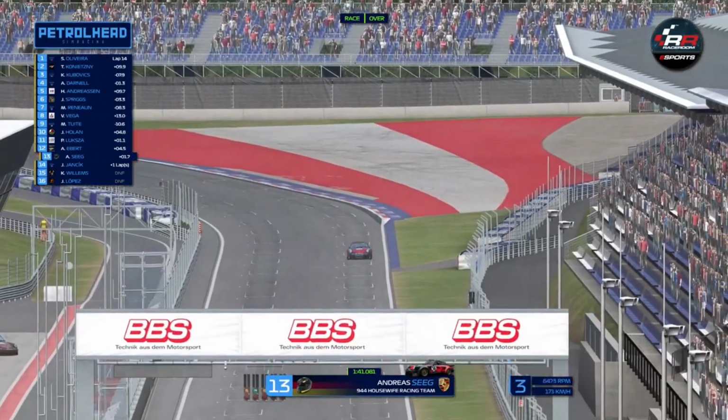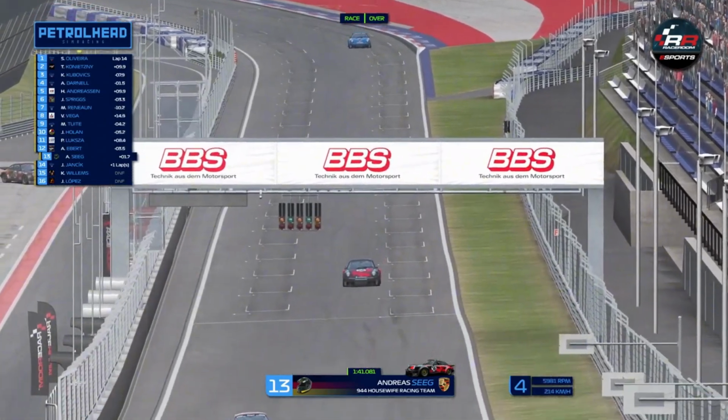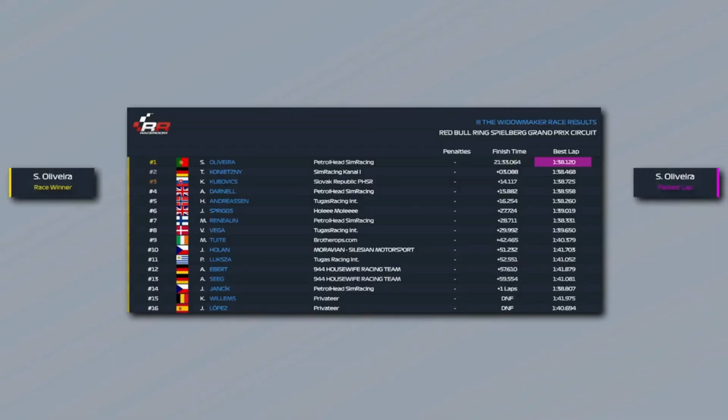And Mr. Sieg for 944 Housewife Racing Team comes in at a 13th position. And here we have our top 10: Oliveira Konecki, Chris Kubovics, Andy Darnell, Hendrik Andreasen, who after that spin has come back to 5th. That's good. John Spriggs, Matty Renault, Vic Vega, Matt Tuitt, and Yuri Holland round out your top 10.